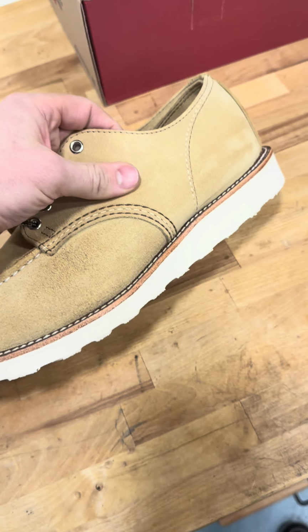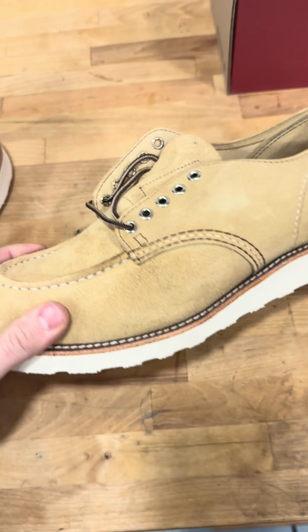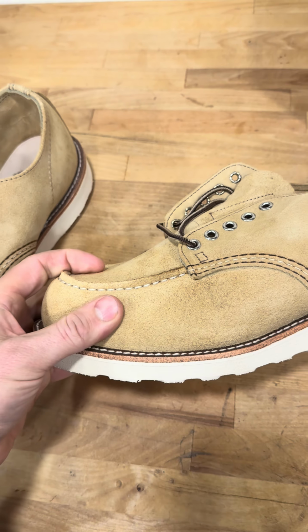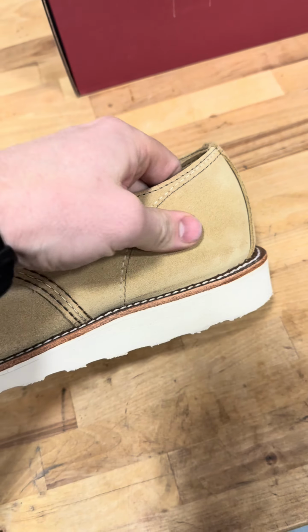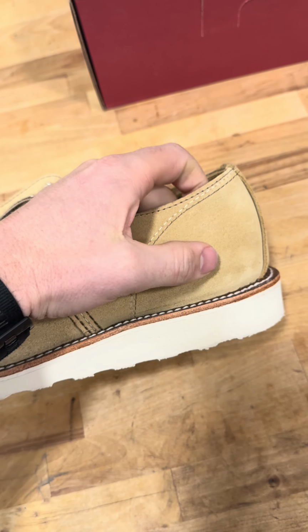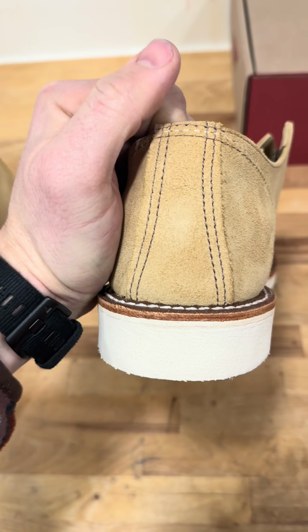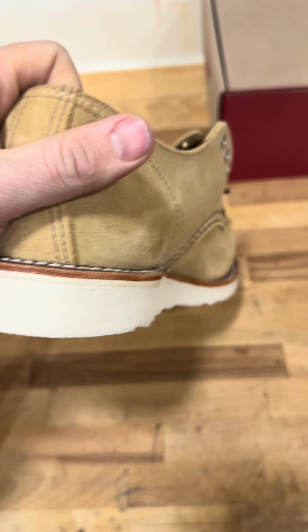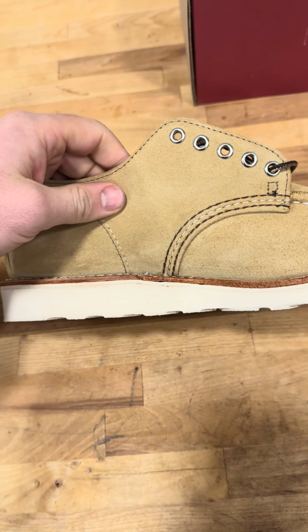Kind of hard to tell with this leather. It feels a little like suede, but you can tell that it's more substantial than a suede. I don't know how to describe it. It's soft and there's like nap or something. But it's like substantial, you know, heavy duty. Seems like really nice leather.